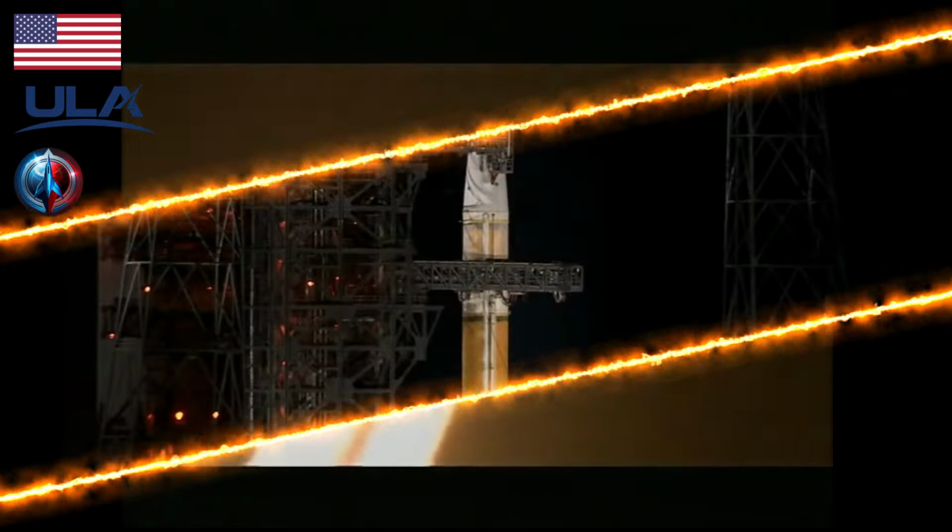Altitude now a little over 1 nautical mile. Velocity 1,800 feet per second. Just passing 30 seconds. Solid motor chamber pressure is now beginning to decline. Passing 36 seconds, Mach 1. Vehicle is now transonic. Chamber pressures on the 4 solid motors are decreasing as expected.